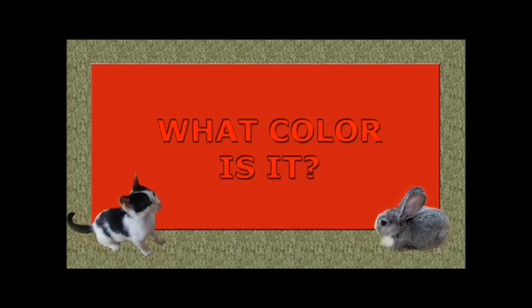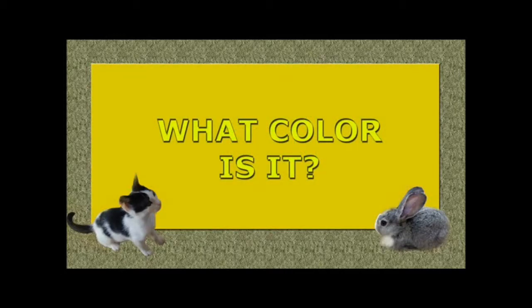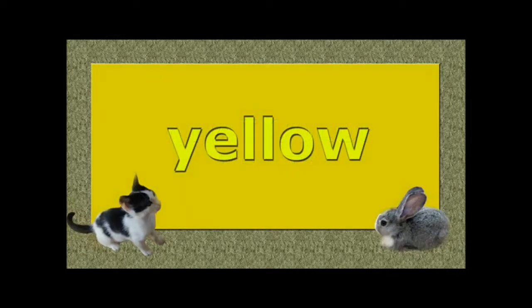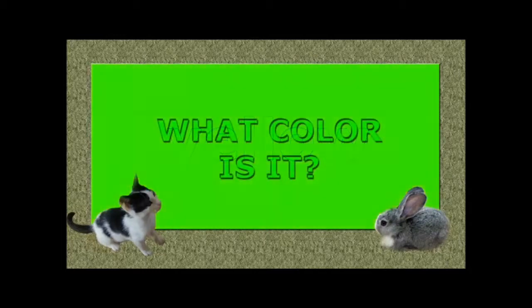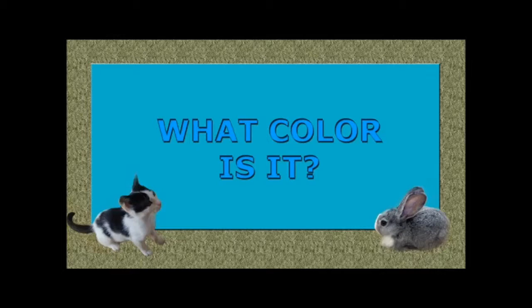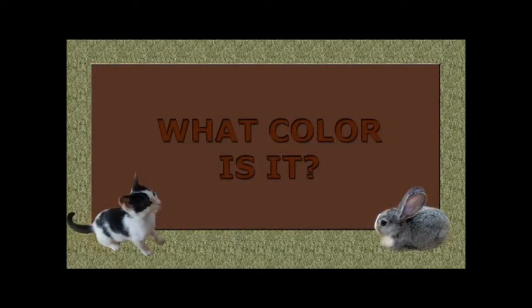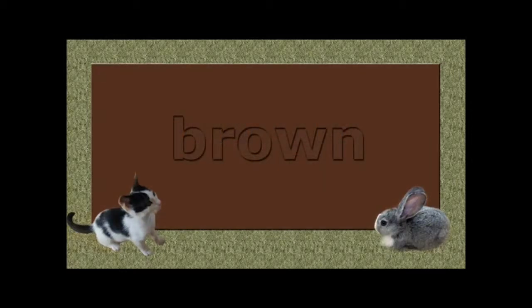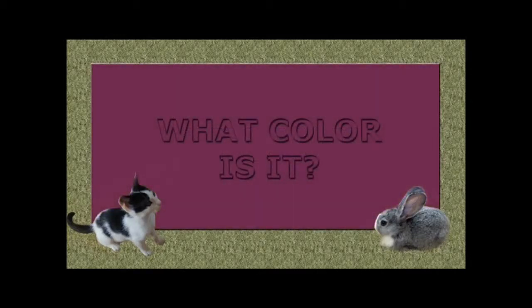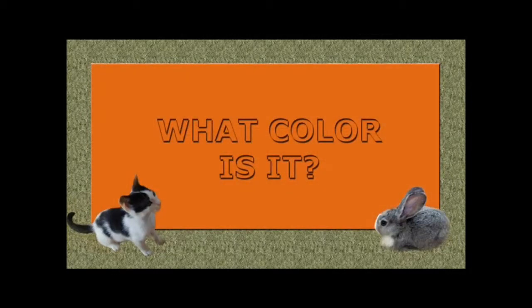What color is it? Red. What color is it? Yellow. What color is it? Green. What color is it? Blue. What color is it? Brown. What color is it? Purple. What color is it? Orange.